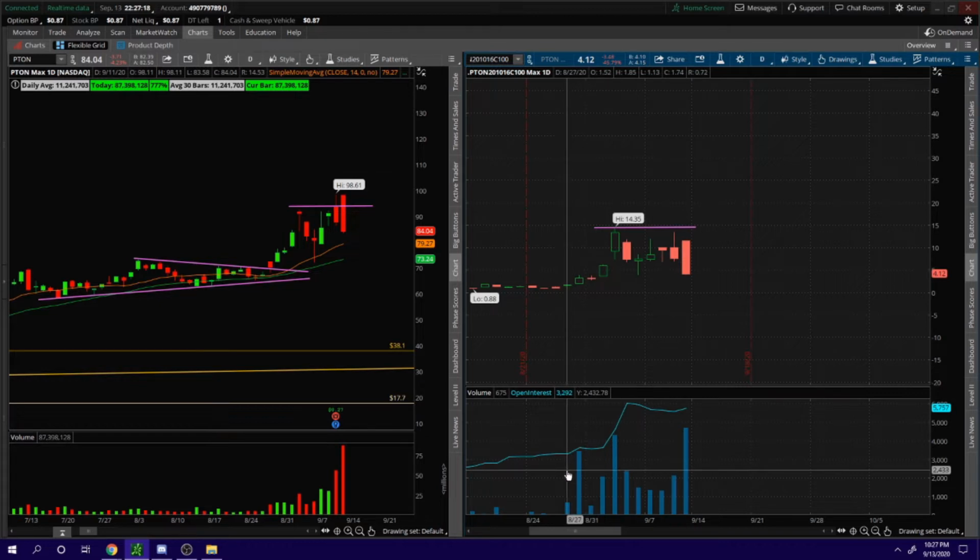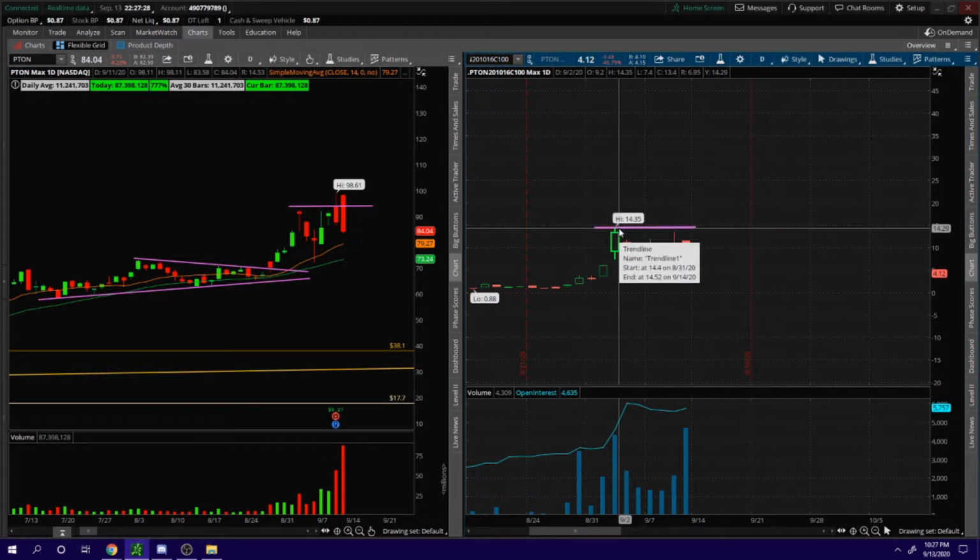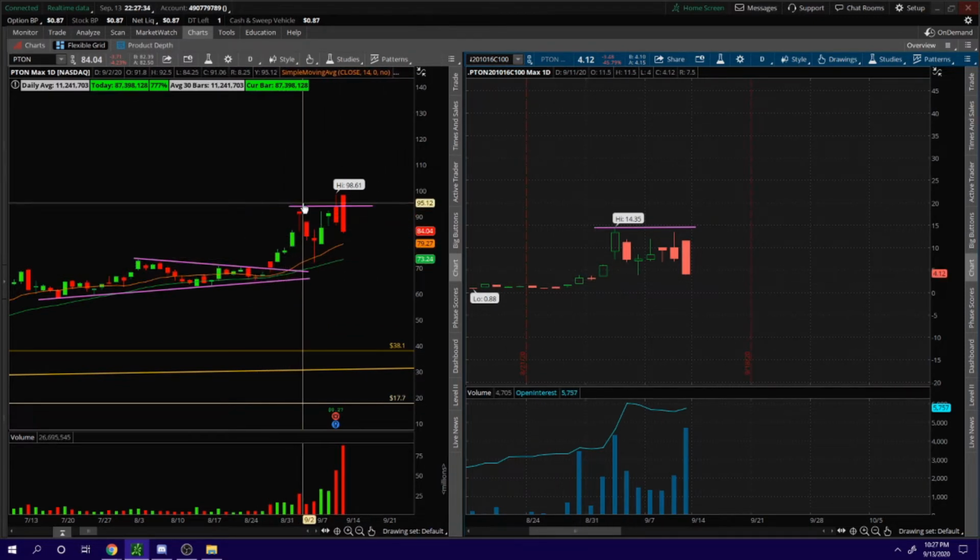So you check the option chart over here. You paid $150 roughly for the contract on this breakout. And within 5 days, you go from $150 to $1,435. So you pretty much have a 10 bagger just on this breakout alone. But if you're trying to swing this October call, you tell yourself, well, I'm not going to sell it because I still have time on my contracts.